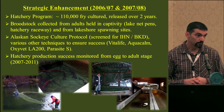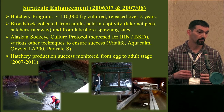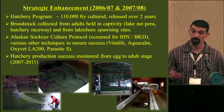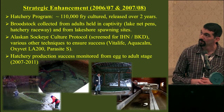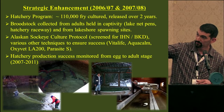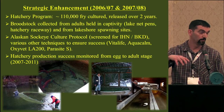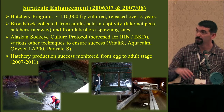So we collected brood stock a number of ways. Most of the brood stock was collected at our adult fence, which was located at the bottom of the river. And then we held fish for up to 4 months before they were sexually ripe, so we could collect the brood stock, which was very challenging. We held them in lake net pens, so you can see the third photo over is a cylindrical shaped net pen, and we would hold them in the lake at that depth for up to 3 months.